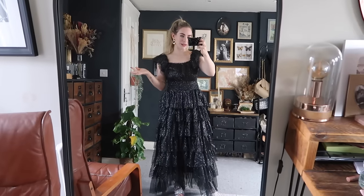Okay, this is a dress that I have been eyeing up on ASOS for so long. I can't tell you how long I've been seeing this dress on ASOS and really wanting to buy it, and this just seemed like a perfect opportunity to purchase it and give it a go. So again, it doesn't really fit the brief, but there's something about this dress I absolutely love.